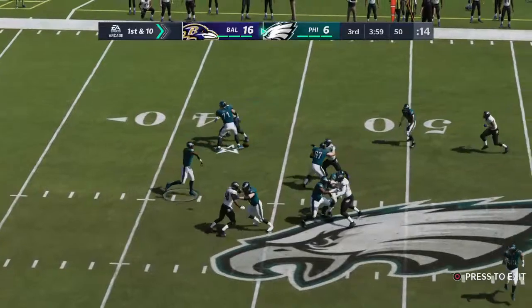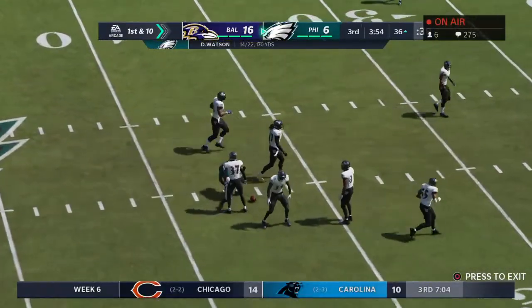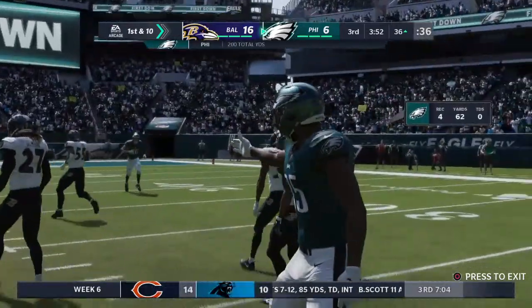From the 50, it's Watson. And he is tackled inside the 40, not quite to the 35. 15 more there, and they're on a roll.